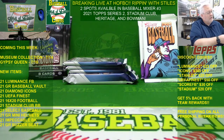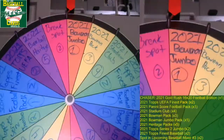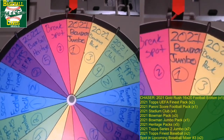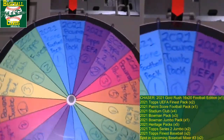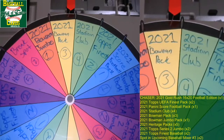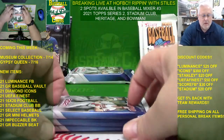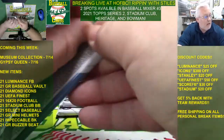632. Jamie G, your turn on the wheel. Going to the wheel for Jamie G. Are you with us? No problem, Shane. Good luck in the break. Jamie G, we're looking at your spin now. Three packs of 2021 Bowman for Jamie. Let's see what we can pull out of these three packs right here. We're looking for Austin Martin. We're looking for Blaze Jordan. We're looking for color. We're looking for ink.